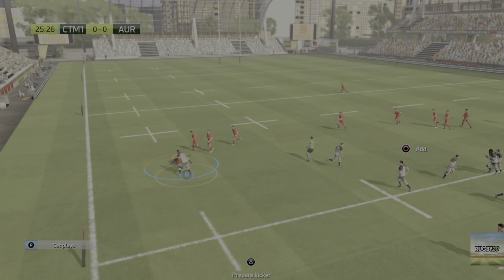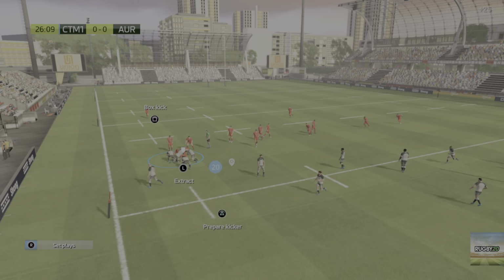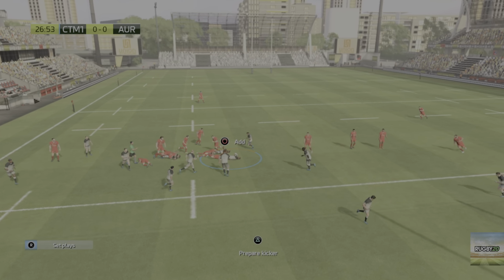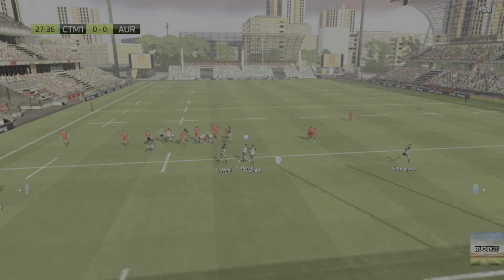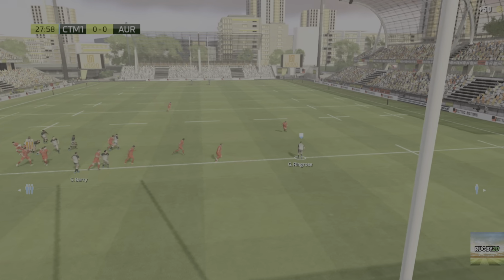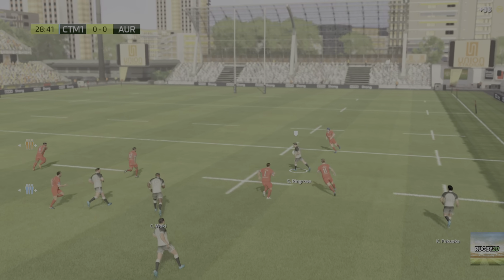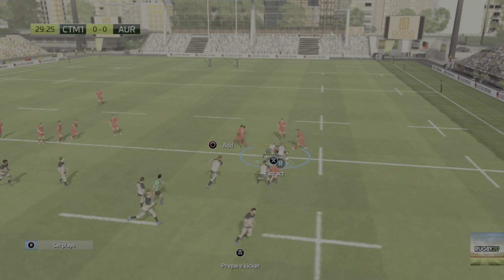It's a ruck. Ball still in their possession. Yeah, that's how to keep the ball alive. They're going to work hard for the ball. They've held on to the ball. Smith passes the ball. There's big gaps on the outside. A great platform to attack from here, from this ruck.